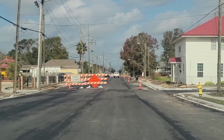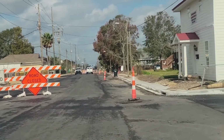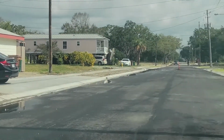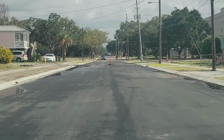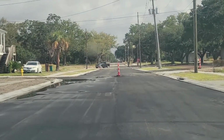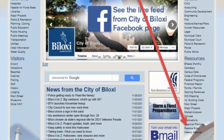The base coat of asphalt is in place. You can also see the new curbing, gutters, and sidewalks on connecting streets as well. It's a huge project. It's two of them, in fact, underway on Point Cadet right now. You can get the latest on the infrastructure progress, and you can see detailed maps right here on the city's website.